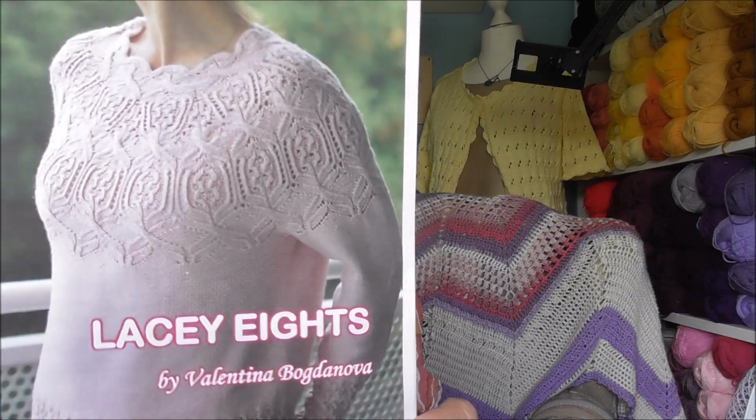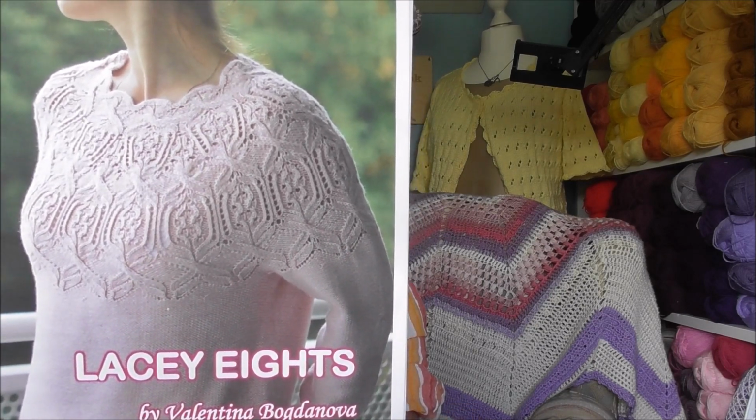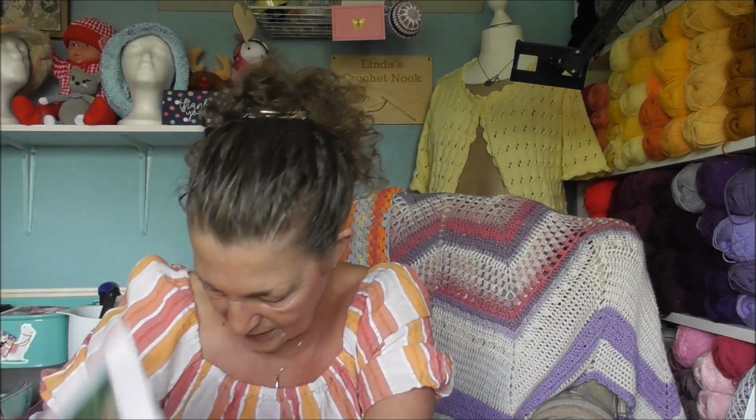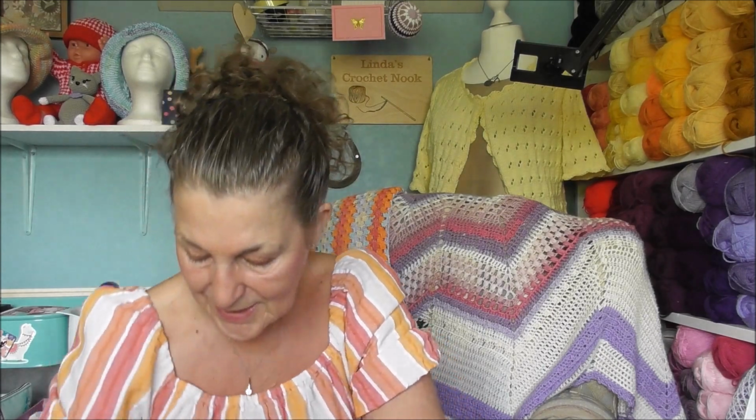I've made a start on this knitting project, the Lacy 8 pattern by Valentina Bogdanova, and I am using Twister. It's 55% cotton, 45% acrylic, and it is a 2 weight, and it's 437 yards, 400 meters, and this color is 133.